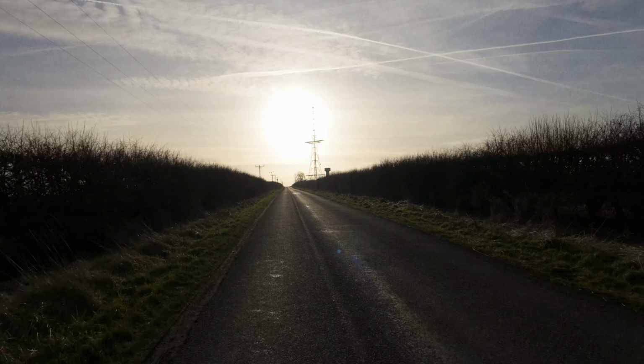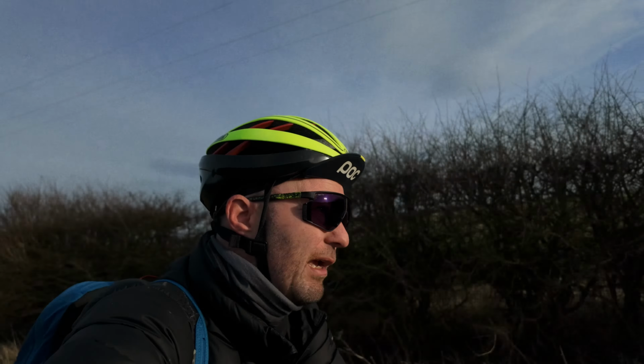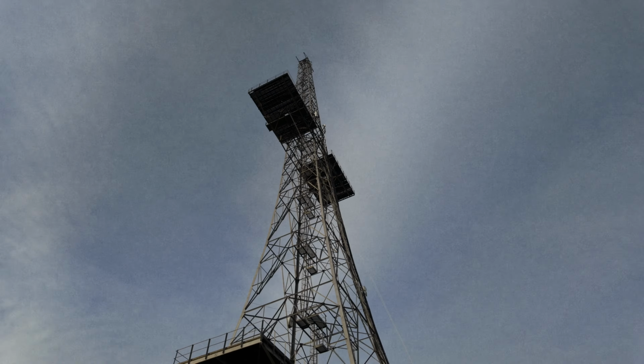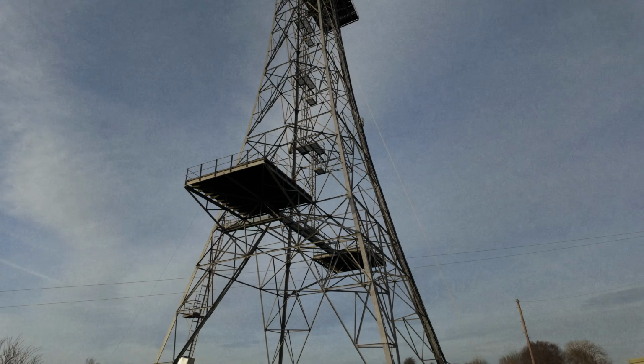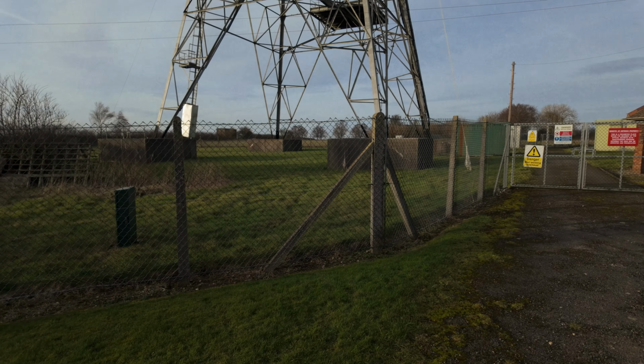Sure is big. Now, I don't think you can get to it anymore. It's behind someone's house now, and it's all fenced off, but you can still see plenty of it from the road. I think you'll agree, that is one hell of a structure. That is a big old thing.